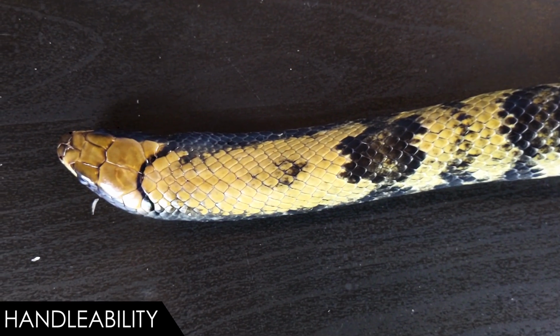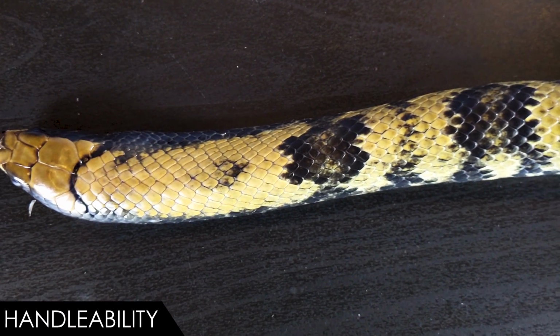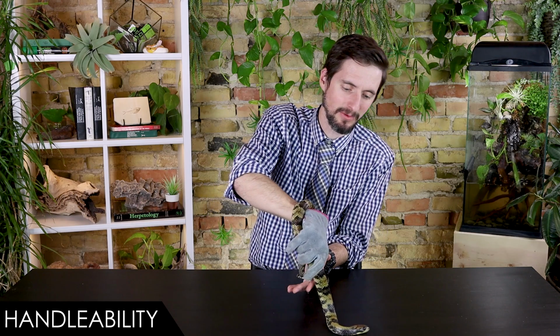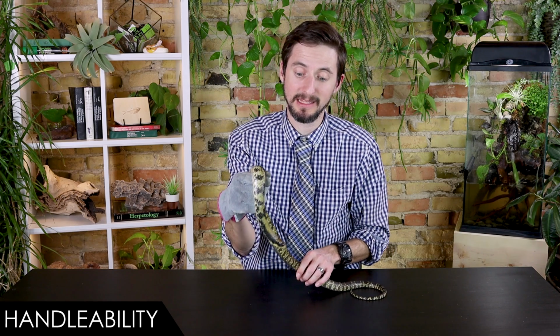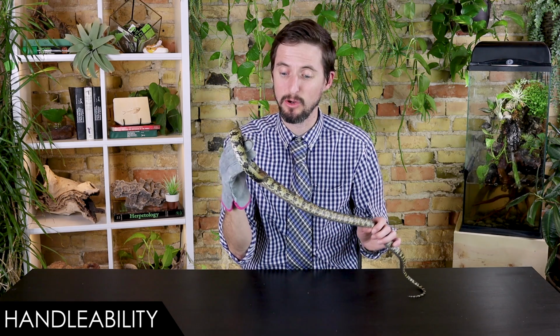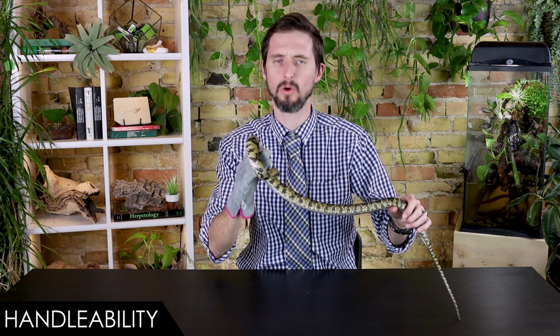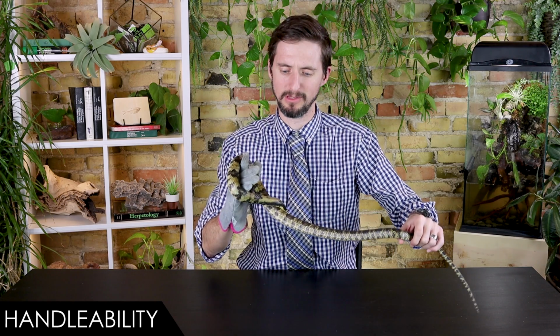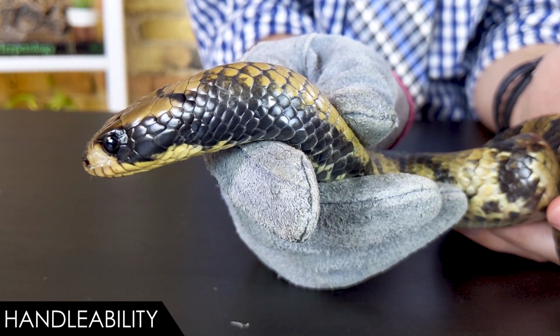They actually have a really great way of warning you when they're not in the mood to be handled, and it's probably a big reason why they're called false water cobras. This is not a true cobra, but they do have a really excellent hood. So they hood up, flatten that neck out just like a cobra will do. They don't hold their head up in the same way that a cobra will, but they get that hood big and flat, and it really widens out that neck just like a cobra.